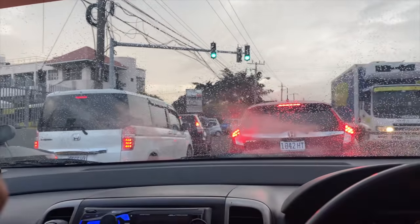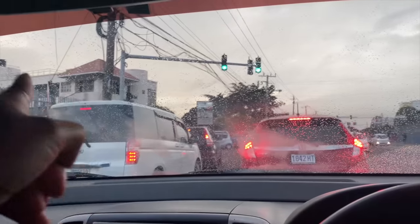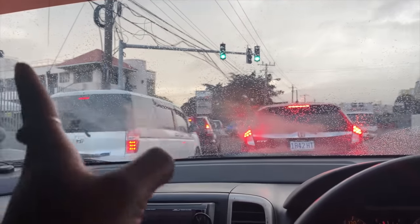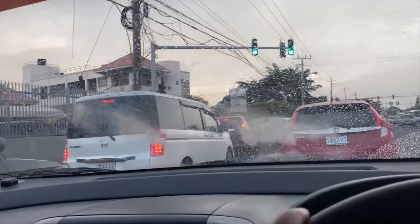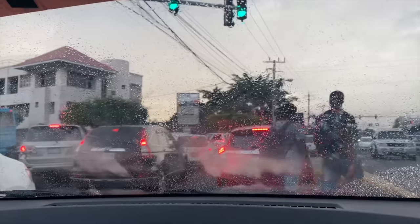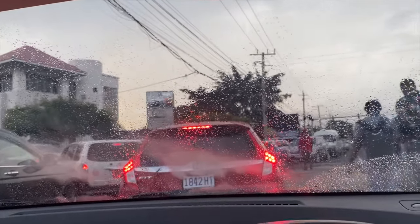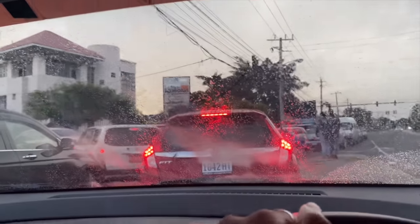I think there's four lanes on this road. If I'm correct, there should be four, if not three, but it's definitely not two lanes. So I'm just wondering why the hell we can't move. And the thing is, I think they're supposed to have a red light right now. That lane can't be going in when we're going in. So something's not adding up.